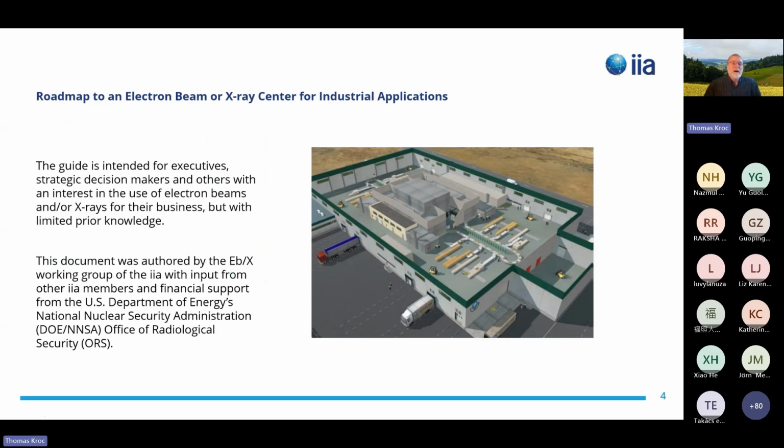This document offers a high-level overview of the information needed for decisions on whether to invest in an e-beam or X-ray system. It's mainly for people with little prior knowledge of this technology. It was authored on behalf of the e-beam and X-ray working group of the IAEA and with the input of other IAEA members. Financial support was provided by the U.S. Department of Energy's National Nuclear Security Administration, their Office of Radiological Security.